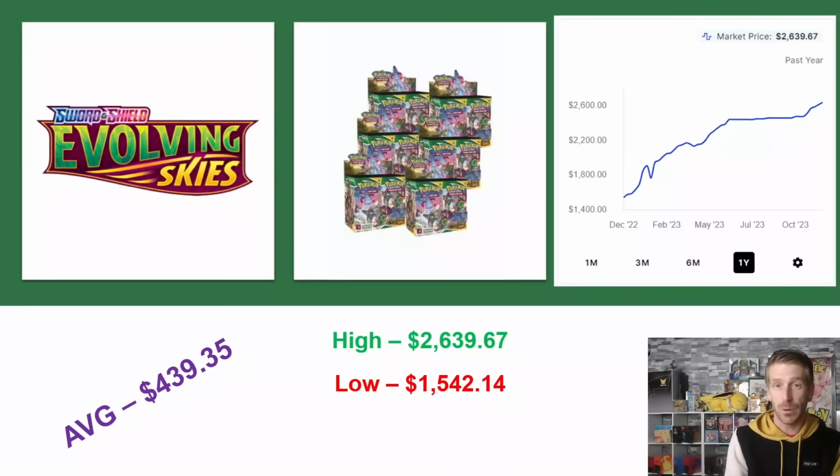Over $200 a booster box for a set that's really not that old, but it has done nothing but climb and climb and climb. And you can see a stretch from basically June of 23 all the way up until November of 2023, where it was relatively flat, right around $2,500, which still averages out to a little bit over $400 a booster box, and then continuing to climb in November and December. Now it's up to $2,639.67 because people love opening up Evolving Skies so much. More and more product continues to get opened, which decreases the supply that is left sealed, which makes the potential that it has absolutely insane.